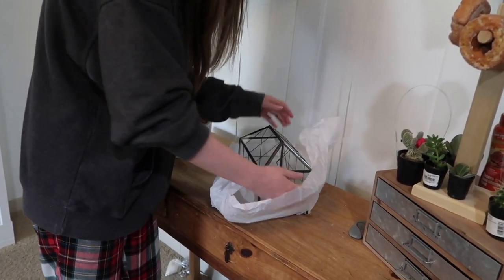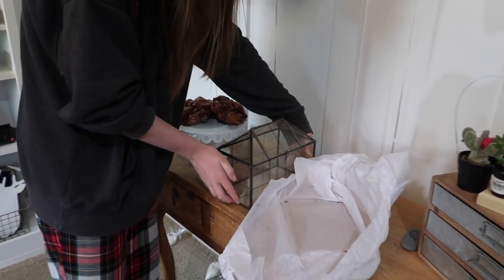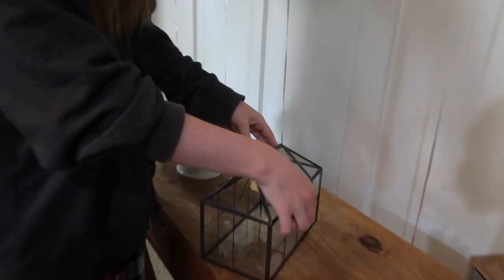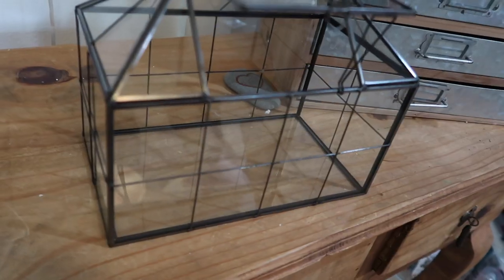There you go. It's like a little greenhouse. Isn't that cute? That's cute. It'll fit your tiny plants. Yeah, isn't that fun? And you open up the little lid.